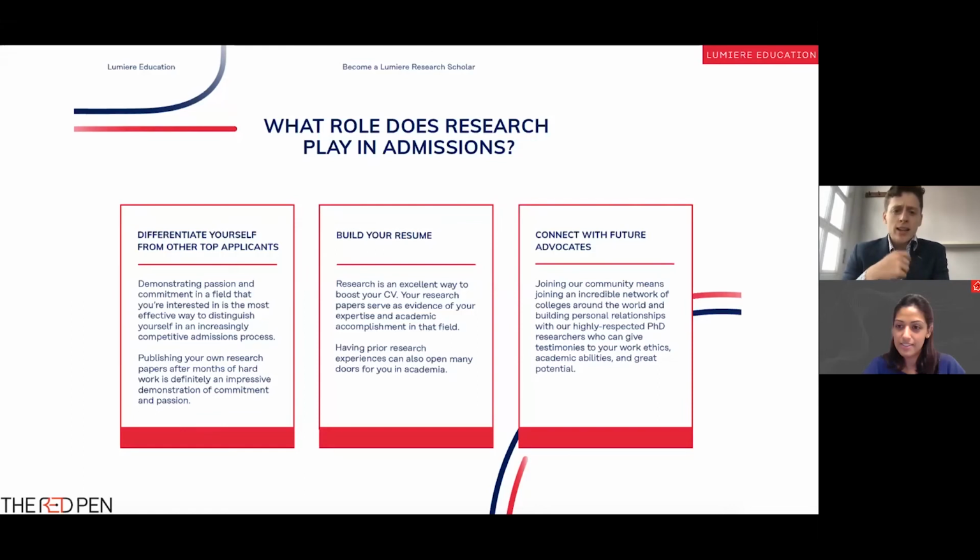And then finally, and this one I think is really important to highlight, is that when you work on research, you are developing advocates who are then going to work for you. So for example, when I applied to PhD programs, and the exact same thing happened when I applied to undergrad, the people who wrote on my behalf were all my faculty members who I did research with. There were three different professors, three different research projects at Harvard.